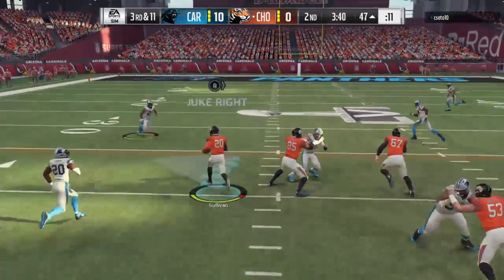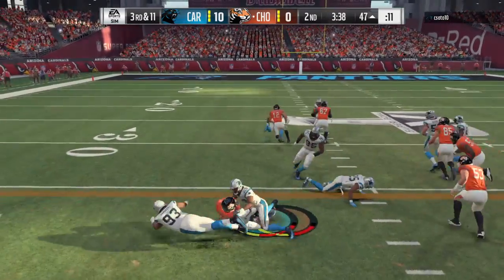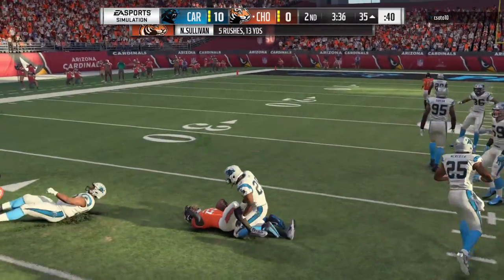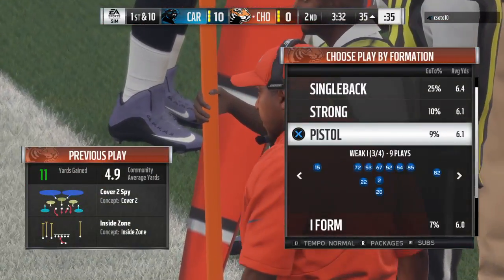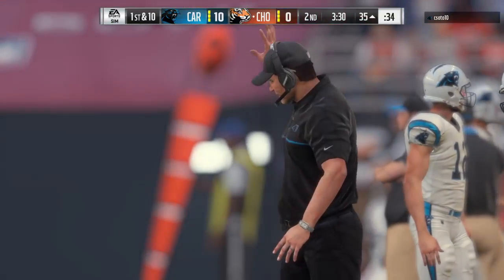Third down. That's Sullivan. A great effort there to shed the contact, and it helps him pick up the first. It's a gain of 11 yards that time, and it produces a new set of downs.